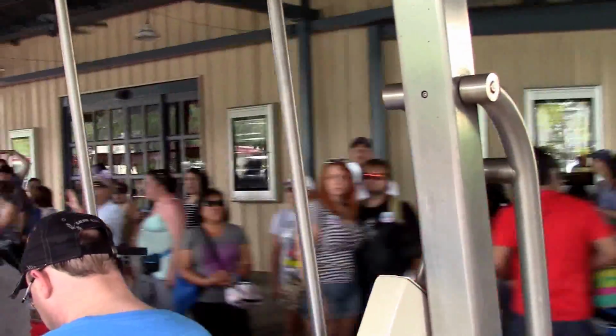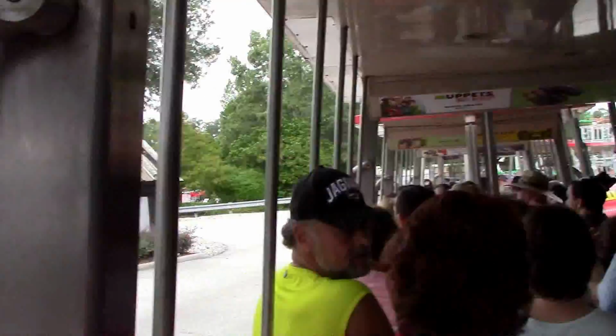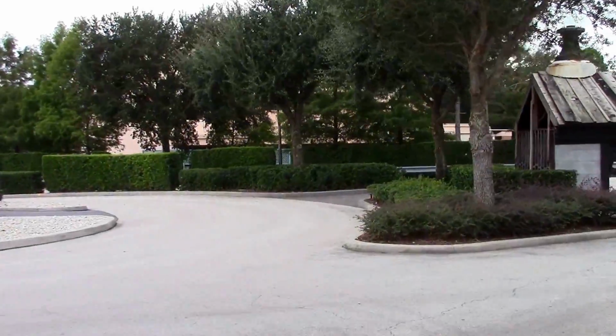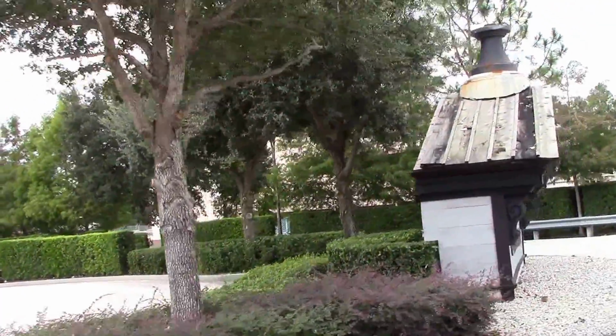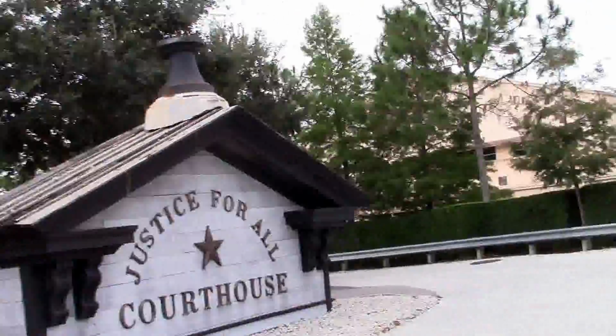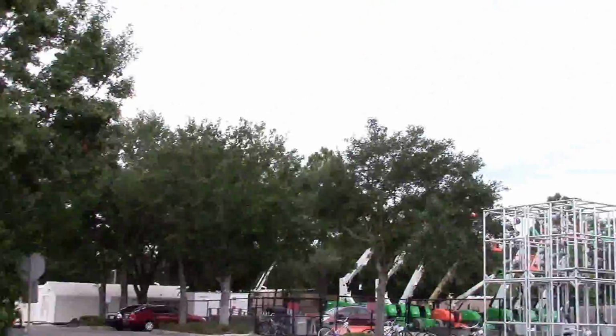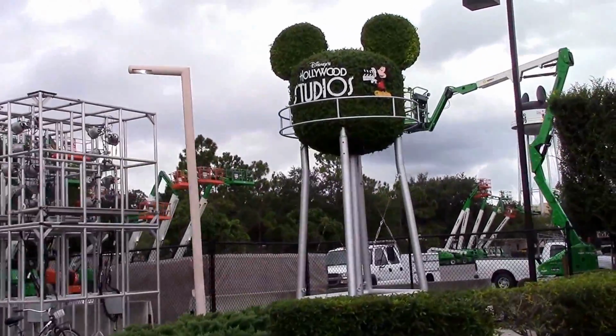Hello everyone, my name's Don and welcome aboard. We're heading into the back lot of Disney's Hollywood Studios. This production area was built in 1988 as a Florida counterpart to the Walt Disney Studios in Burbank, California. We included sound stages, recording studios, high-tech editing rooms, all the tools needed to create movies, TV shows, and radio broadcasts. We've even got our very own water tower, too.